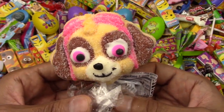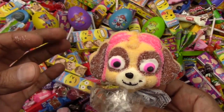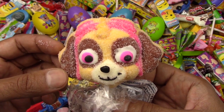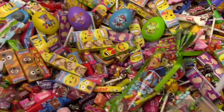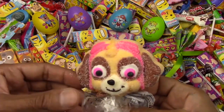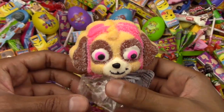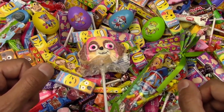Hey, did you ever see Sky, Sky, Sky? Did you ever see Sky? This is my Pop Sky. Let's try this Pop Sky lollipop and see how yummy, oh yucky this is. Yum, yum, yum. Sky is the most delicious pop of the day. The yummiest pop of the day.